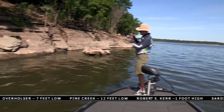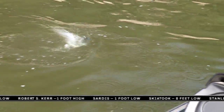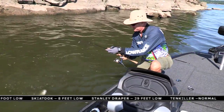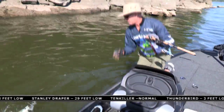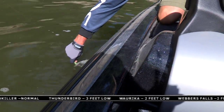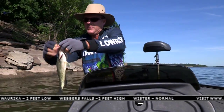There we go. There's a good crappie. That's a lipper right there. All right, there's a good slab right there.